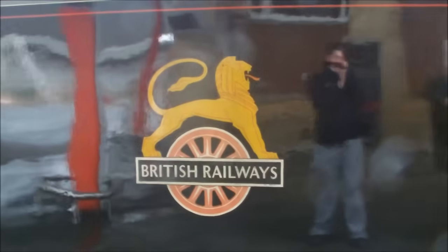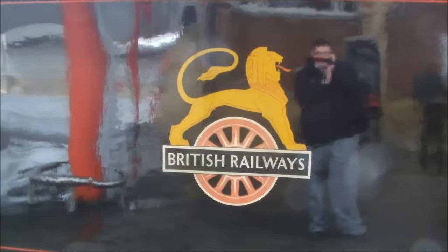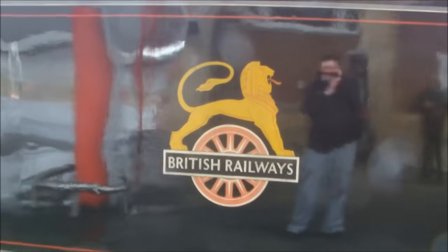So here we are, K4 number 61994, the Great Marquess. Fully restored back in 2000. Built in Darlington Works in 1938, designed by Sir Nigel Gresley, famously of the A4s and A3s.